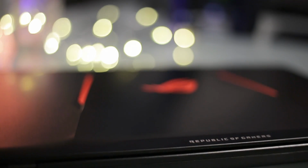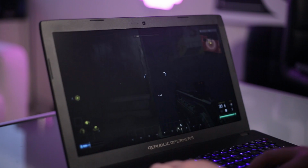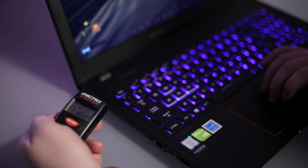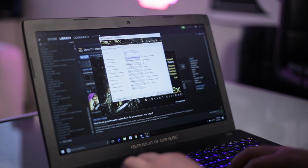That's not the only troubling issue the Strix has. When you're playing any game for about 10 or 20 minutes, the Strix's single exhaust vent will heat up to about 110 to 130 degrees Fahrenheit. Most gaming laptops get pretty hot when they're under heavy load, but the Strix heats up fast, in some cases before you even leave the main menu.